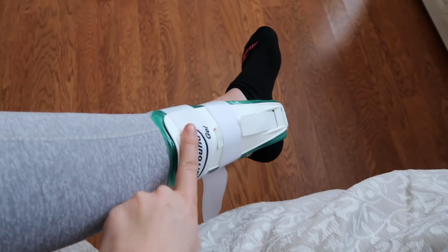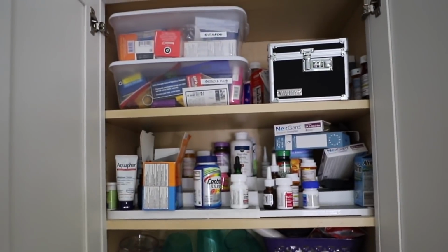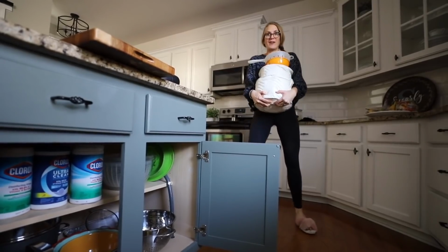Oh my gosh, there is so much going on. You aren't alone. If you're looking to declutter this season and need it to be low stress and achievable, I'm really glad you made it here today. I am with you. This strategy really works.